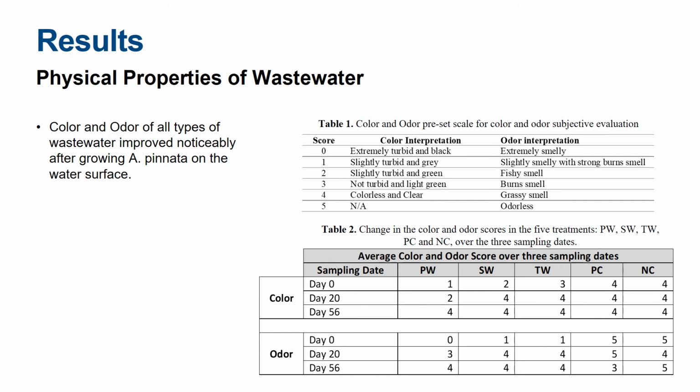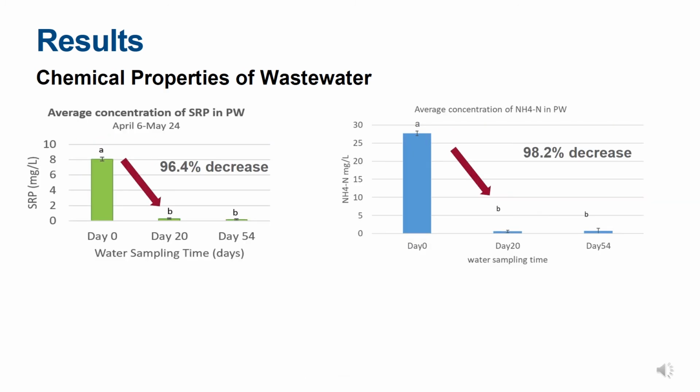The results of chemical properties of wastewater have shown that soluble reactive phosphorus has decreased around 96.4% in the primary wastewater treatment within 20 days. Also, the ammonium has decreased around 98.2% in the primary wastewater within 20 days of the experiment.